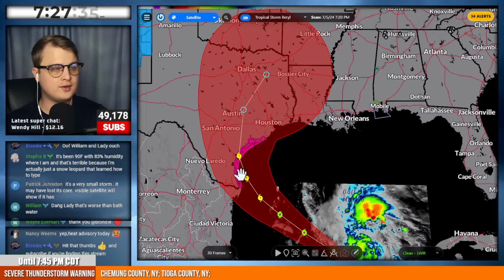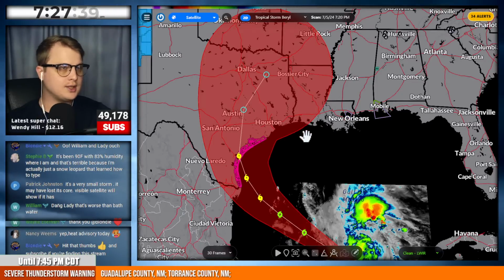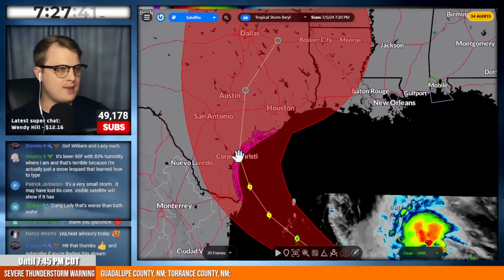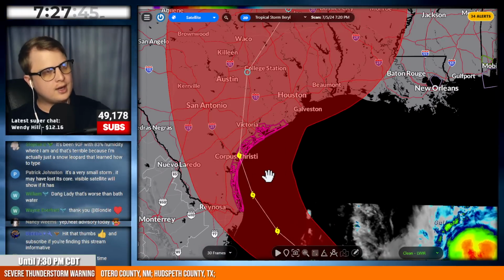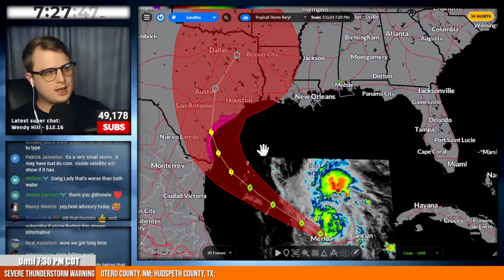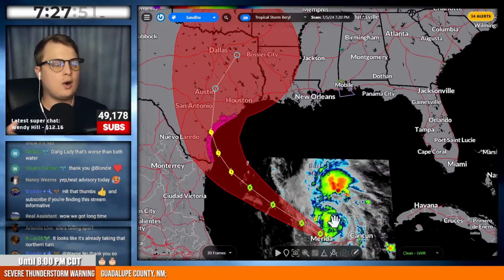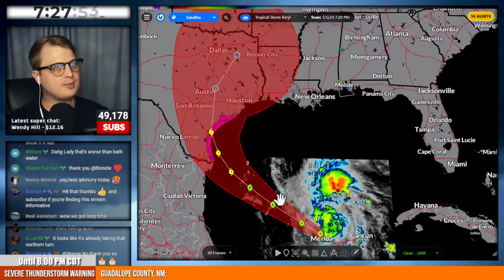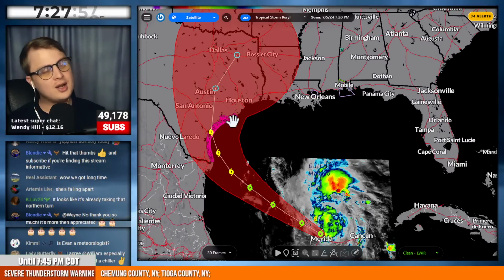Again, if you look at this cone of uncertainty, you can tell that nobody has a clue where this thing is going to make landfall as of right now. The averages are bringing it in this pink area where we have the hurricane watches, but again, it really just depends on how this storm reorganizes, or if it even reorganizes in the first place. I'm sorry, I wish I could give you more answers.